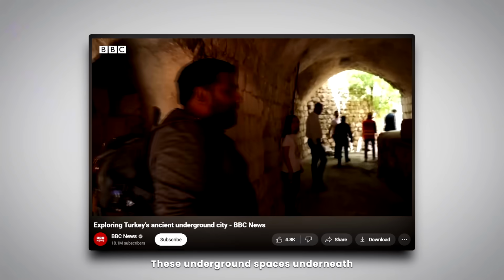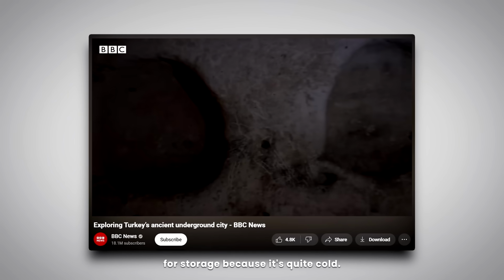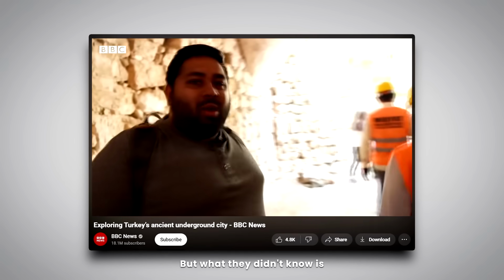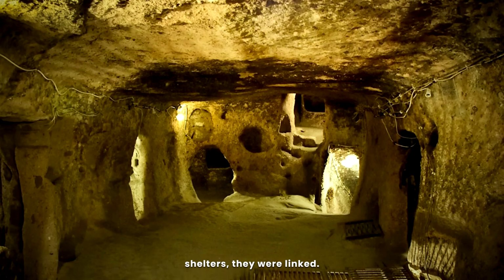Wow. These underground spaces underneath each house were known to people, and they were using it for storage because it's quite cold. But what they didn't know is that they were all connected. These weren't just isolated shelters, they were linked.